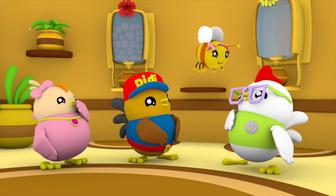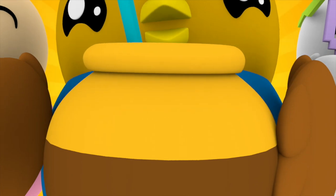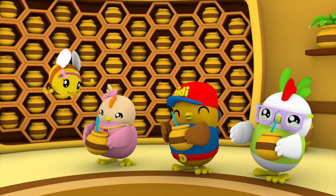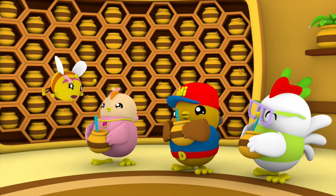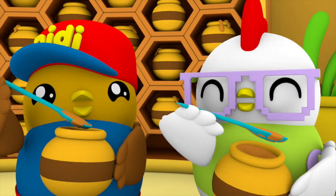Come collect pollen with me? Sure! Great, but it's quite far away. Have some honey before we go. It's very nutritious, and it will give you the energy you need. So yummy!